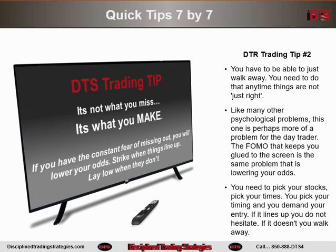market closes or you come home from work, whatever you're doing, 5 o'clock, you have all night till the next day to think rationally. But as a day trader, you're caught up in the whirlwind and sometimes you don't think straight. The FOMO that keeps you glued to the screen is the same problem that is lowering your odds. Again, if you agree with me that for any trader, the way you trade your style, there is a prime time to be sitting there, any time beyond that is lowering your odds. Does that make sense to you in some mathematical sense, in some logical sense?